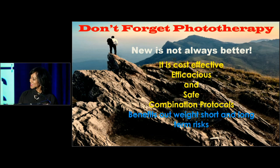So, as Henry said, don't forget about phototherapy because it's old, but it's great. It's cost effective, it's efficacious, and it's safe. We can use it as combination, and clearly the benefits outweigh the risk. So because it's old, please keep it in the back of your mind.